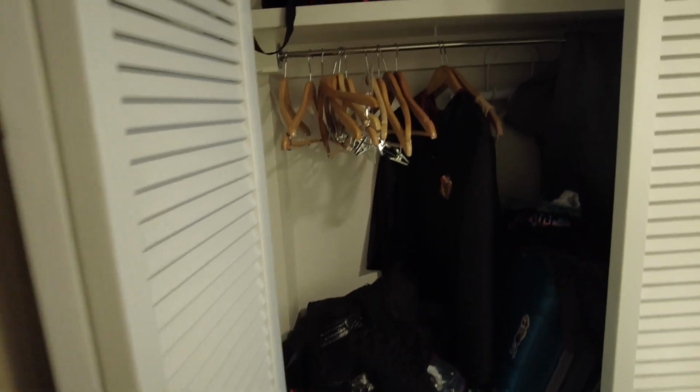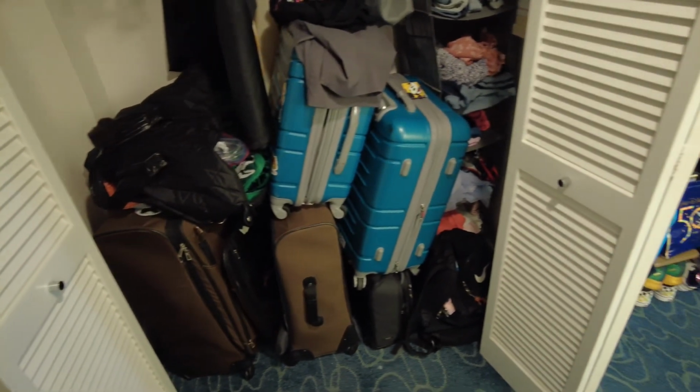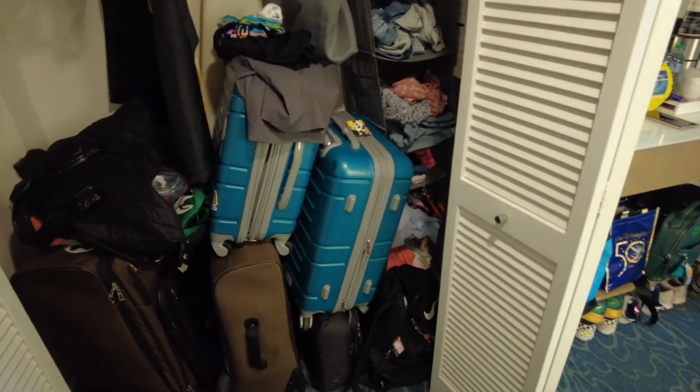We'll go ahead and open the closet here. These doors open and fold this way. Again, we have all of our stuff, so this is going to be quite a bit. We have a very large closet here. As you can see, we have 4 huge suitcases, some smaller extra bags, and kids' backpacks.